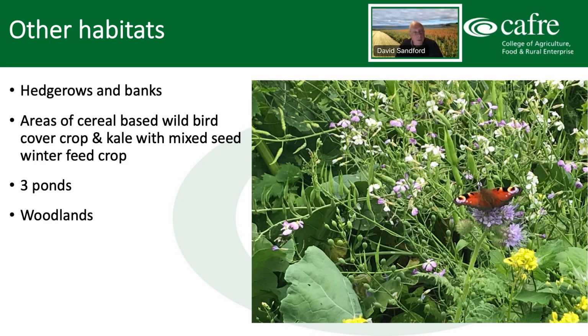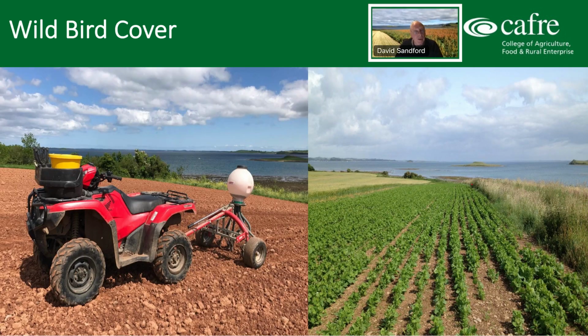I've talked about the wild bird cover crops and kale. I also have 3 ponds, and I have woodlands, which I'll show you in a second here as well. Wild bird cover, the sowing and the managing of that. This is a little quad sower that I bought about 25 years ago, when actually a lot of contractors didn't have seeders that would put in the small seeds. And I've had that for quite some time. I'm not saying you should go out and buy one of those, whether they're even available, I don't know, but there are. And of course, most contractors now do have seeders capable of putting in small mixed seeds.